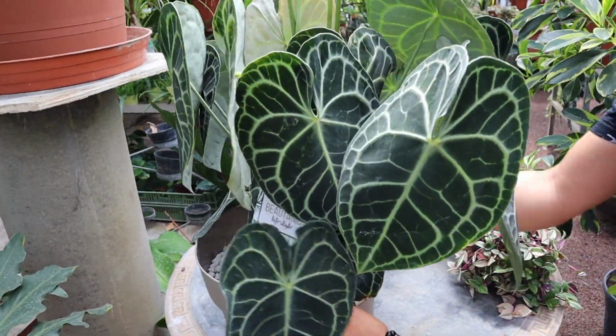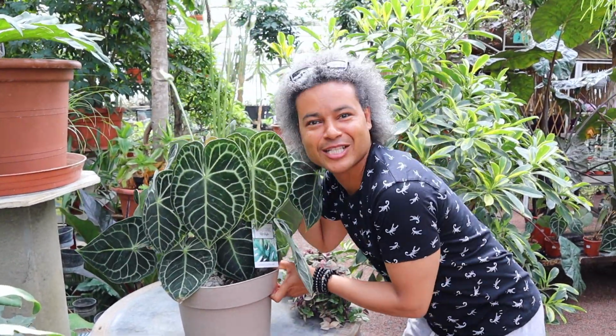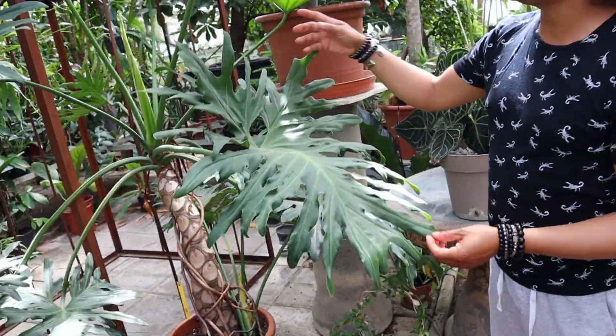How much does it cost? No price. I'd love to have a price. Look at that compared to me. It's gorgeous. It's big. I have a little one, but I do love this plant, so I might ask him how much it is. And then look at this wonderful beauty here.